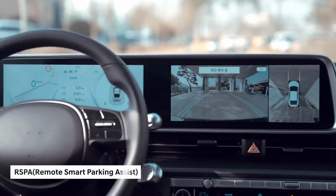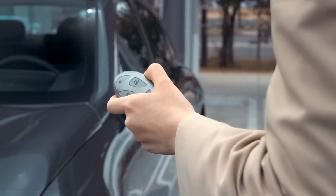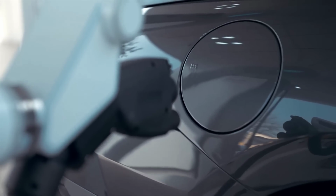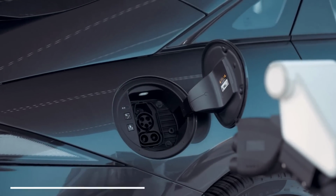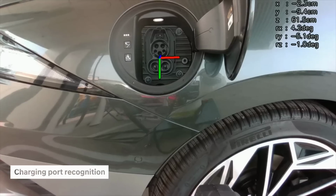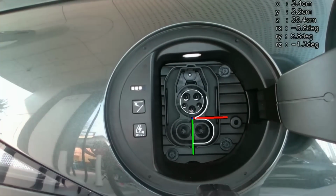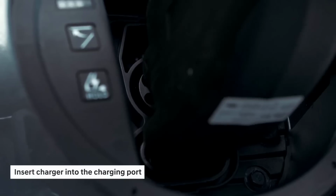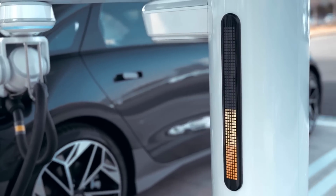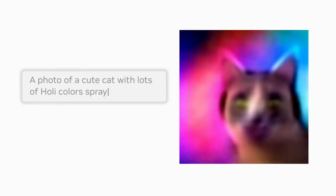Car manufacturer Hyundai have been experimenting with a fully automated charging robot for electric cars too. The bot uses a vision system to automatically locate and insert itself into charging ports, and the company says it can work on various car types and in all weather conditions. There's not much more information, but the company says they will be demonstrating the system at the Seoul Mobility Show this week. Moving over to AI now.